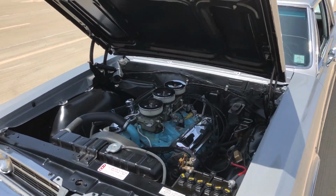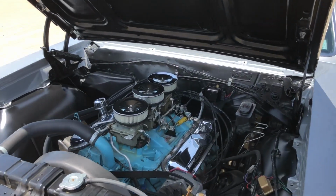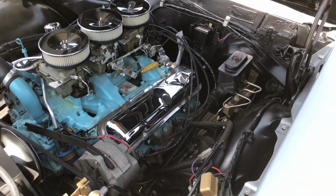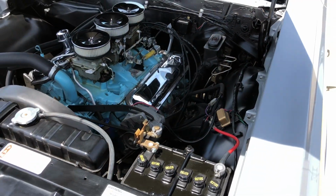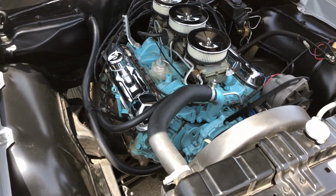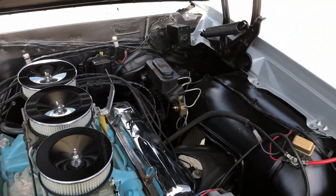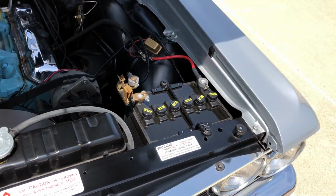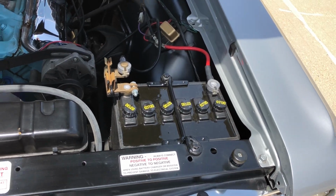Carburetors rebuilt. Rochesters. What you see is essentially what you got in the engine bay back in the day. Except I have changed into a dual master brake cylinder setup. Even got the factory style battery there.